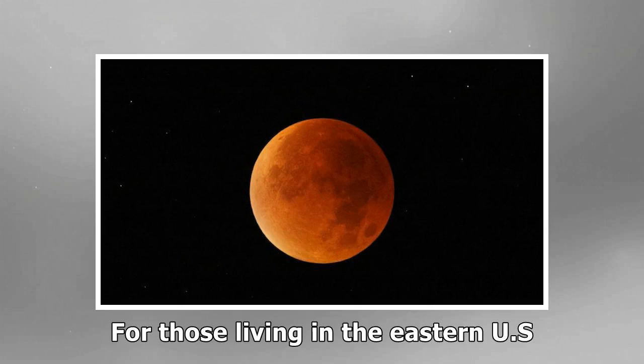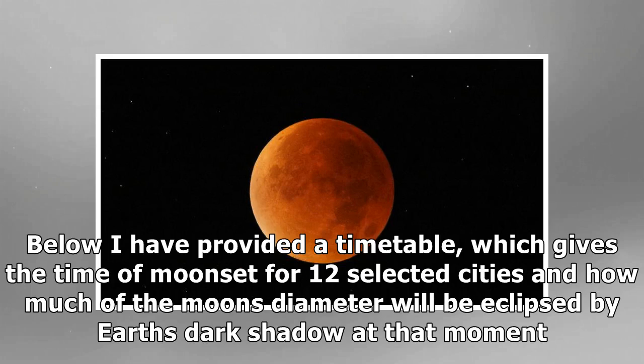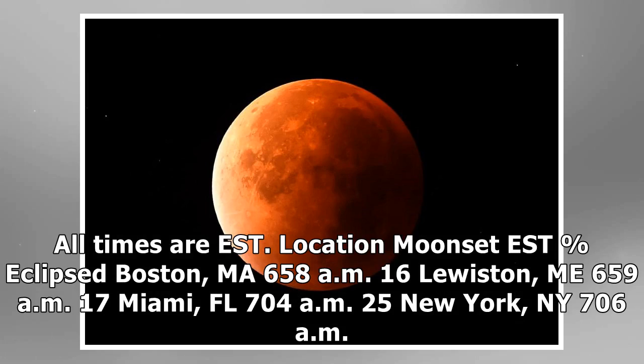For those living in the eastern U.S., as well as eastern Canada, the moon's initial entrance into the umbra will be the main spectacle. Below I have provided a timetable, which gives the time of moonset for 12 selected cities and how much of the moon's diameter will be eclipsed by Earth's dark shadow at that moment. All times are EST. Location, moonset EST, % eclipsed: Boston, Massachusetts, 6:58 a.m., 16.